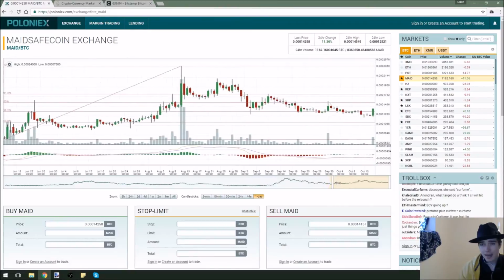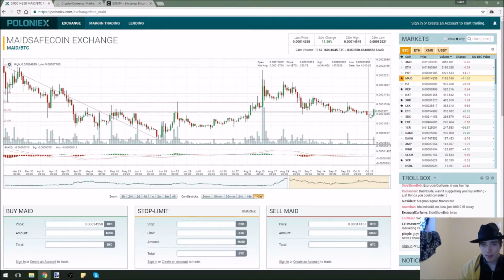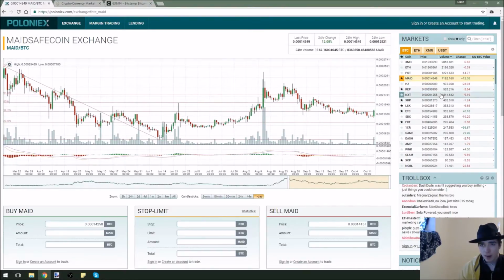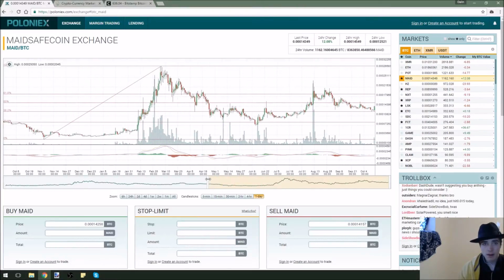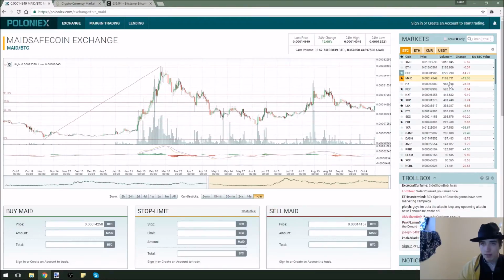I wouldn't be buying MadeSafe today because it's up 11%, but I would probably be buying MadeSafe in the 0.000135 range once it's dropped off, about 1,000 satoshis, and then I can see MadeSafe being a better investment or a better time to buy for profit on your investment. But I still think long term MadeSafe coin will continue on this nice uptrend that it has created for itself so far. Alright, let's check out XMR today.